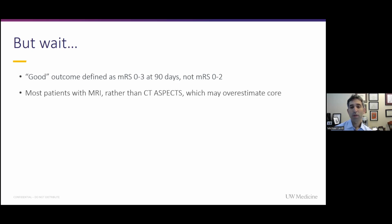Most of these patients received an MRI, not a CT scan. That's standard of care in most stroke centers in Japan. And so there is some likelihood that the MRI is going to provide a more accurate estimation of the core than the CT. And when I say overestimate core, I don't mean it overestimates the core. I mean it accurately estimates the core. CT ASPECTS probably underestimates the core a little bit because it is a less precise imaging modality.